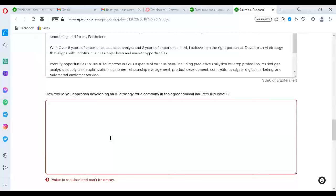Now, this question, for example, how would you approach an AI strategy for a company? This is already like a pre-interview, and you talk well about your strategy. Sometimes you can have answered the question here, then you copy and paste and flesh it up better. Then you add your samples, upload it, attach it.